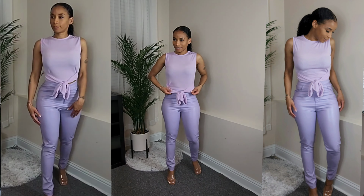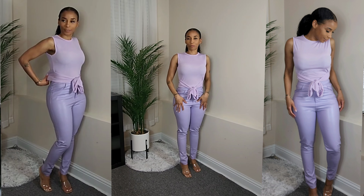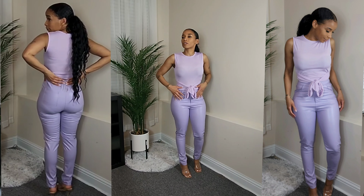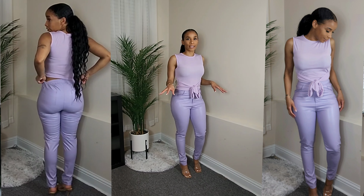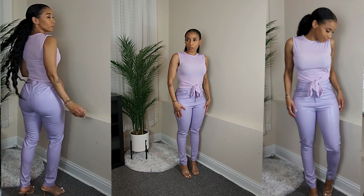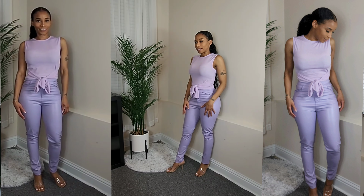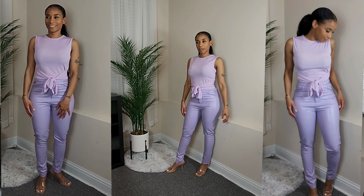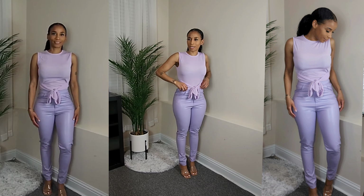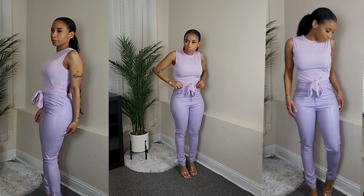Okay, y'all. Love these really pretty spring purple colors. It's really pretty lavender. I don't know if this would be considered lavender or lilac. Either one, this is very pretty. Two-tone outfit. These are faux leather pants. The pants fit really nice. I did size up in these just because I knew that they were going to fit a little snug, and sometimes the faux leather doesn't have as much of a stretch as you would want.